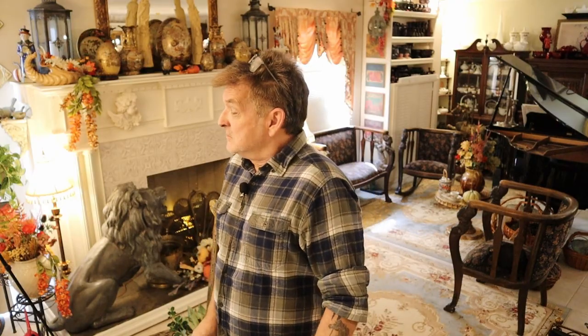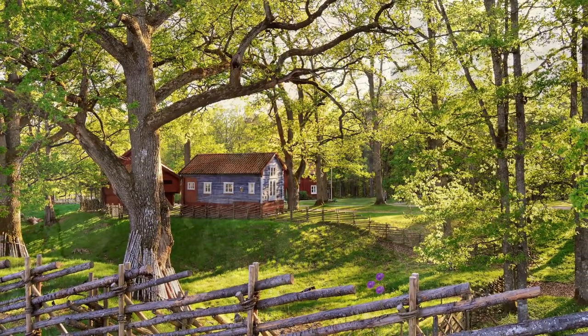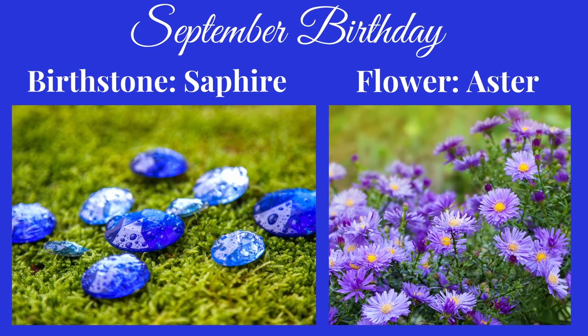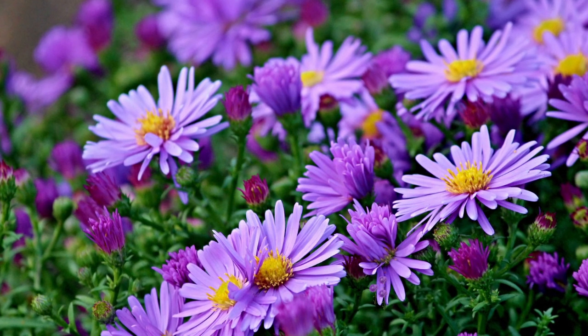Let me show you what I'm going to use for our Swedish-inspired birthday table for September. Now, you know September has a birthstone of a sapphire. There are different colors and tones of sapphire. We're using the classic standard dark blue or cobalt blue. And the flower for September is aster. They are pretty. Let's take a look.